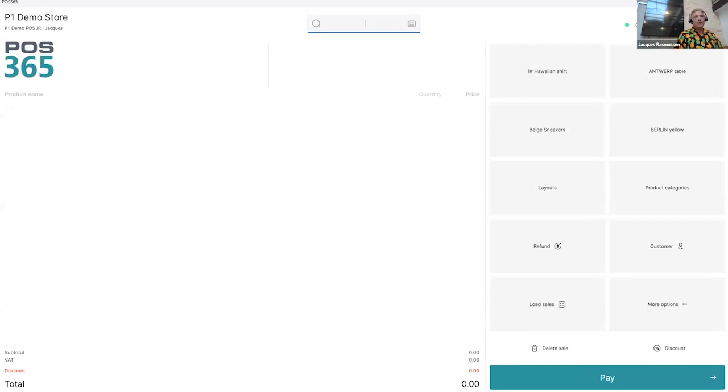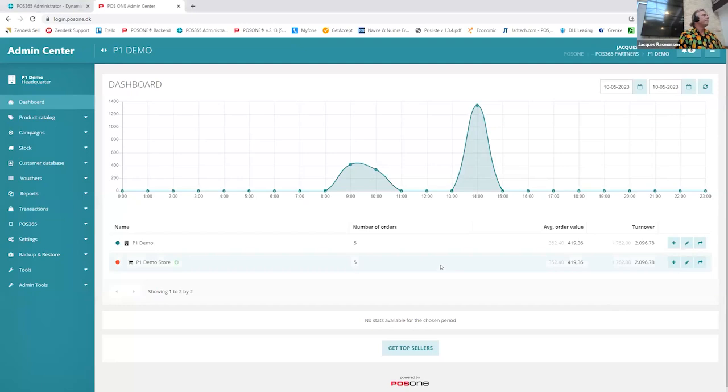I'll show you now what happens in our admin center. There we go. I'm here already. It's browser based, as I told you, and I've just made some sales. So I think I want to hit the F5 and have an update here. There we go. Now we can see different bars here because we have just been active.